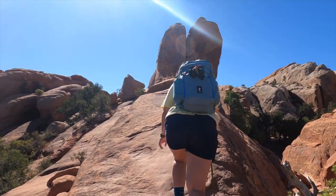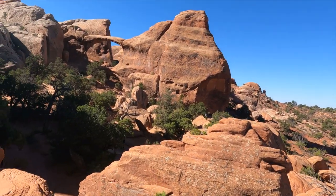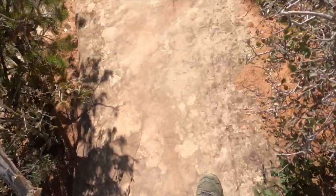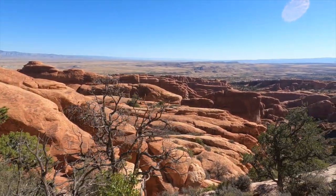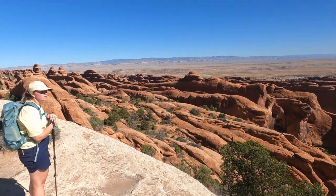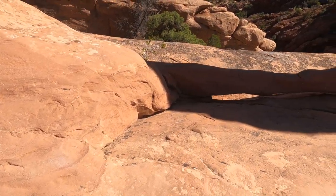Oh yeah. Once again, videos aren't going to do it justice. I mean, this isn't that steep, but if you fall, obviously not going to be good, but look at that view. Do you think he waved at me? He waved at us. Jeez, this view is insane. That's crazy. Baby arch right there.